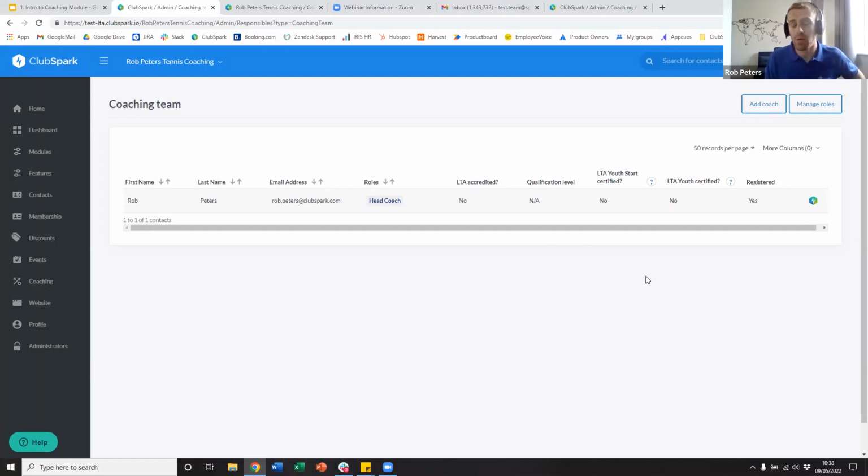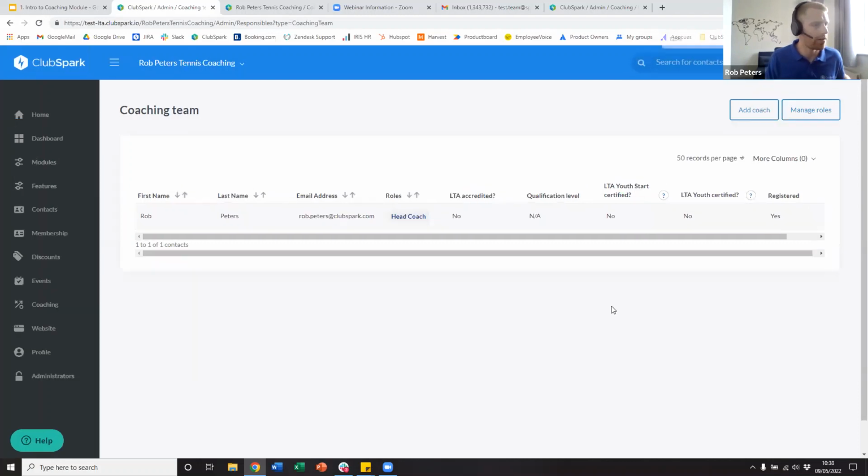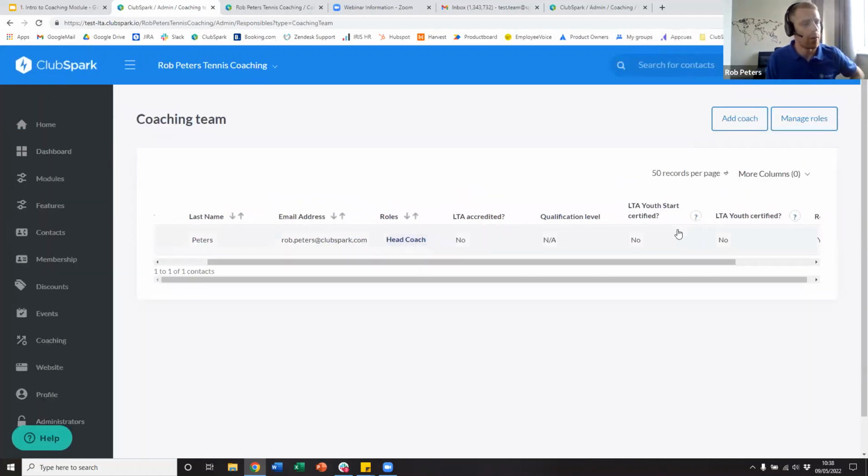It's also particularly important with things like LTA Youth and LTA Youth Start. So you'll see here, if I zoom in slightly, it says that for my coaching, I'm not LTA Youth certified, or LTA Youth Start certified, sorry. That means if I try to create an LTA Youth Start course and enter myself as the coach, the system wouldn't let me. It requires LTA coach accreditation and also the relevant LTA training to be able to deliver those sessions.